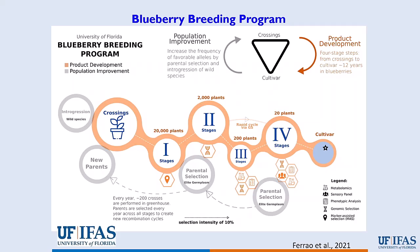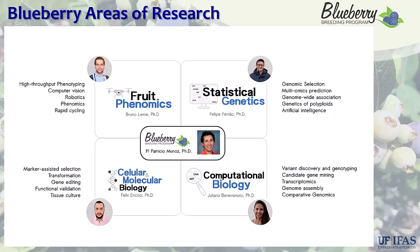And now we are implementing phenomics, so that with one single picture or some images, we can get a lot more of the characteristics of the plants and use them to make predictions as well. And still we use tasting panels for the final products to validate the final products that we have in the program. In research, we are organizing these 4 different branches.